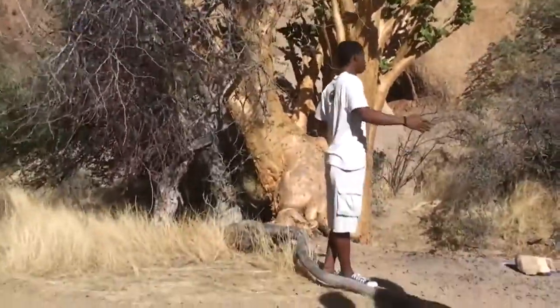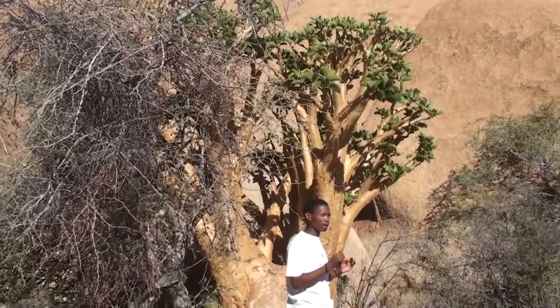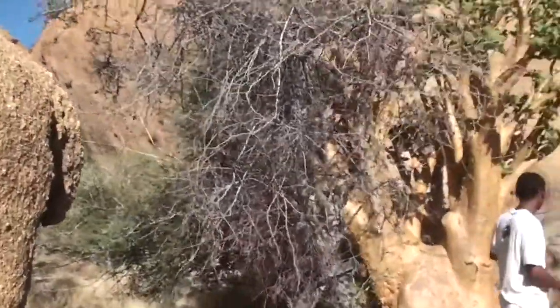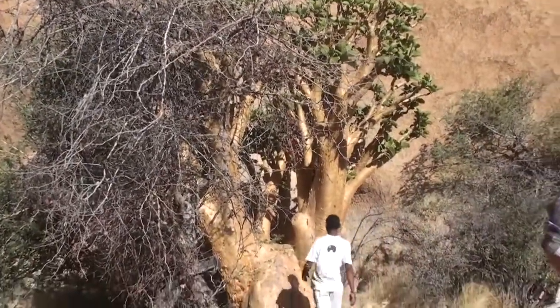But this one has a very big stem, and it's like a succulent plant. It stores a lot of water in the stem itself, and this tree can stay for a long time without water. You come close and you can see it's peeling.